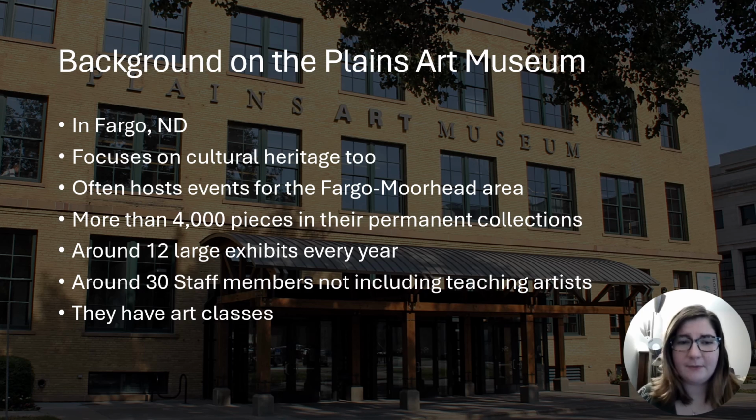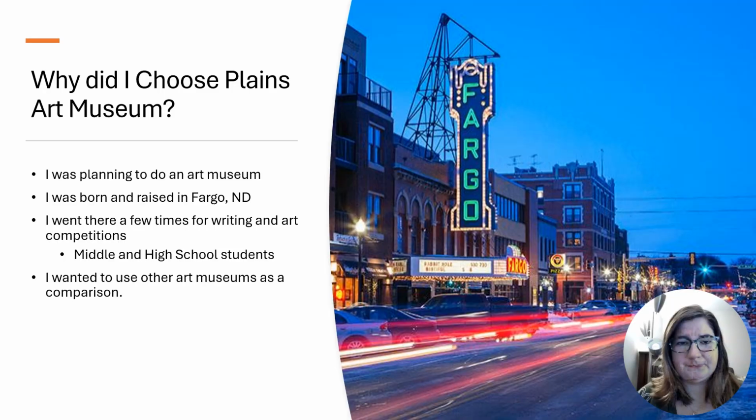They currently have more than 4,000 pieces in their permanent collections, around 12 large exhibits and a few smaller exhibits every year, and they also have over 30 staff members, not including the teaching artists. They provide classes and access to art as a way for people in the area to explore art.